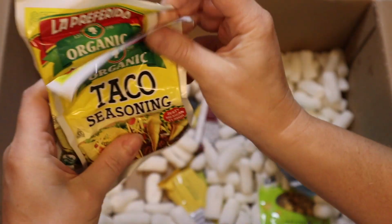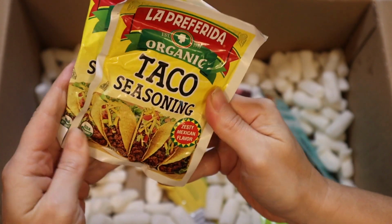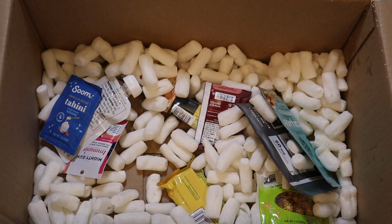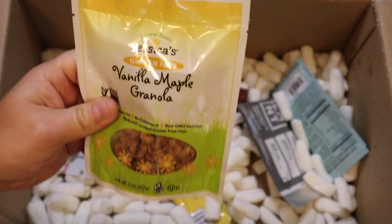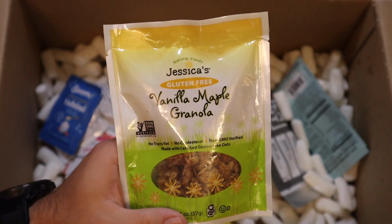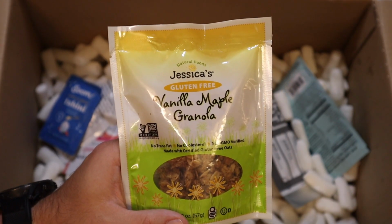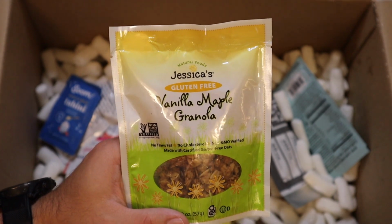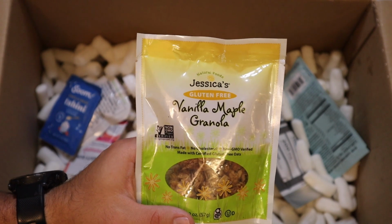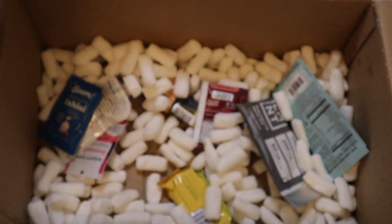Taco seasoning. Okay. Yeah, we kind of talked about tacos a little bit. Never heard of the brand, but always down. So we got some granola last time from another company, and I can't remember who it was, and it was like a lemony one that was actually pretty good. Vanilla maple, granola's granola. It's fine. But it's also just granola. So it'll be interesting.